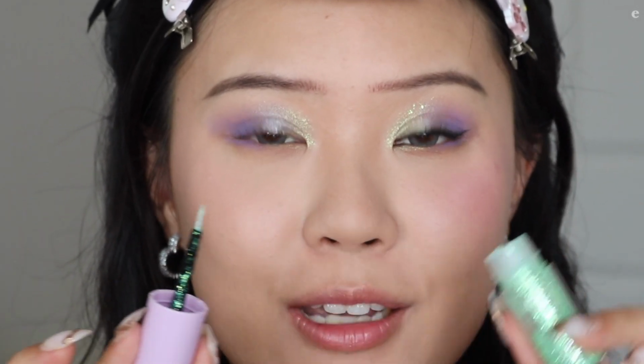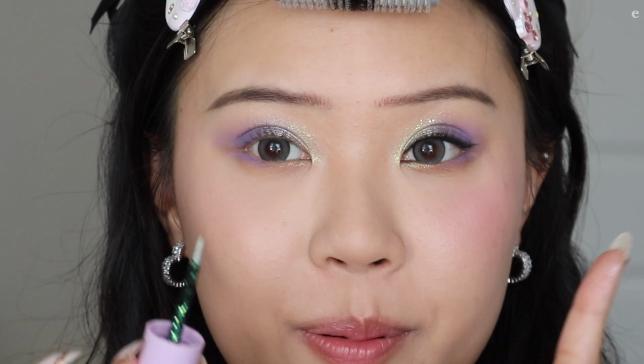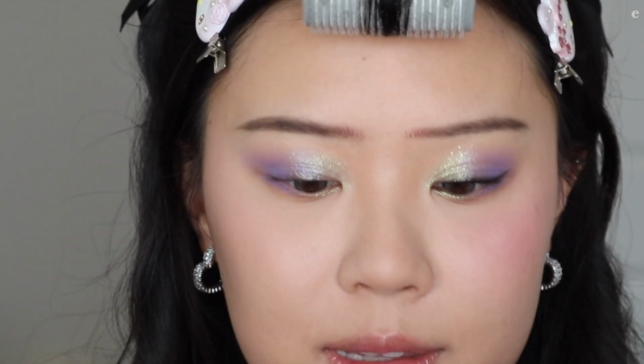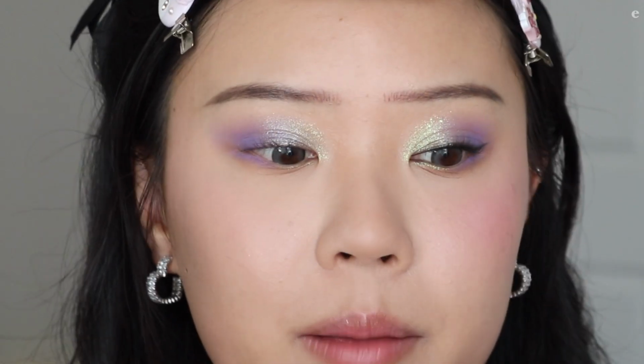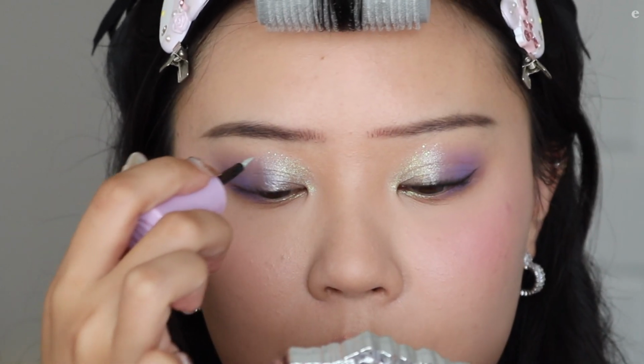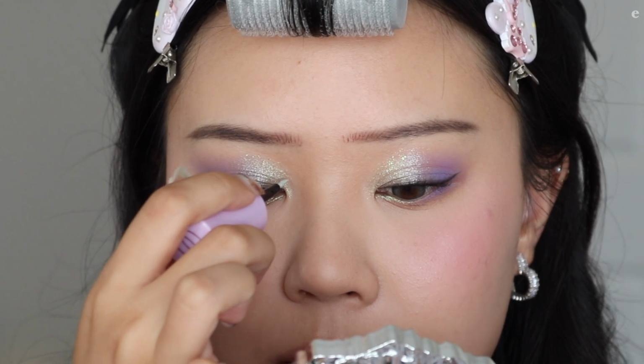Then I'm going in with my favorite glitter. I've been using this a lot, especially for my palette, but it's gonna go perfectly with Tina's palette as well. So this is from Iban Tokyo in number 3. It's their liquid glitter. So using this again, I'm gonna dab it around the crease area, and as you can see I'm just like poking it in random spots to give that like scattered effect.